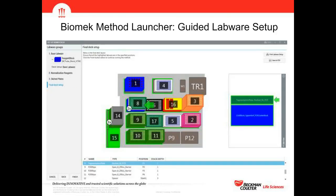The other component of Biometric Launcher is a new step called Guided Labware Setup. Guided Labware Setup will step you through a plate-by-plate, tip-box-by-tip-box process to set the deck up in such a way that it is properly set up. One of the things it really does nicely is that it will show you side views of stacks of labware, so you can see that on the right-hand side of your screen. And for reagents that are deployed in troughs, or master mixes that you need to create, all those setup instructions are included in the individual labware descriptions.